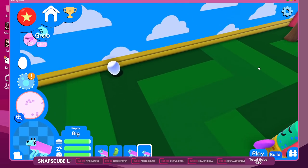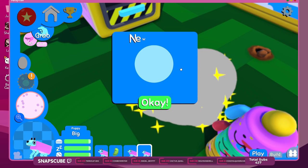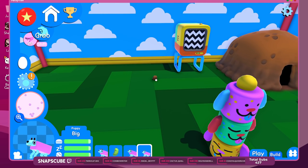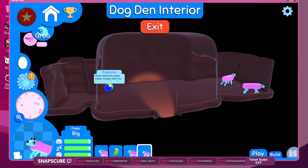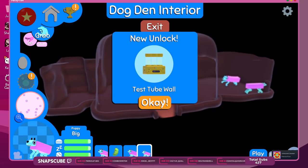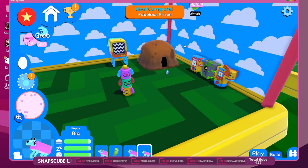Clean up things around here. Oh, a new dog egg. Nice, thank you very much. New capsule, thank you. Clean this up. What's going on in here? Okay, the beast and Randy are hanging out. We got a capsule. Test tube wall, whoa! Okay. I'll take a look at that in a sec.